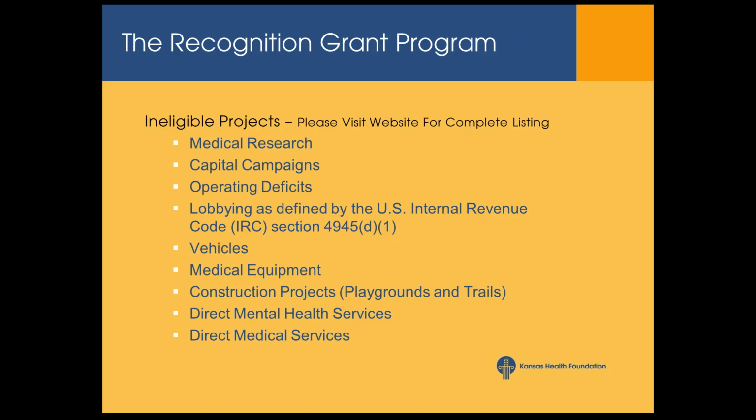Regarding lobbying, by that we mean lobbying on the introduction, enactment, or amendment of specific legislation and activities supporting candidates of political campaigns. The specific IRS codes are listed on the website, so for more information, please take a look there. Now, I'd like to clarify that you can advocate for policy change with organizational decision makers. You can educate government policymakers, and you can participate in community mobilization and community education as we described earlier. So again, please take the time to review this list before preparing your proposal.